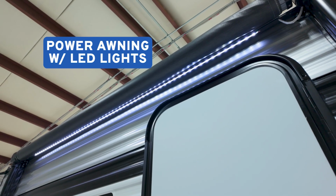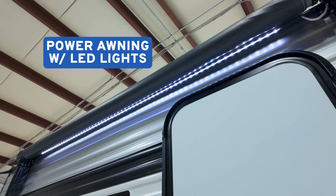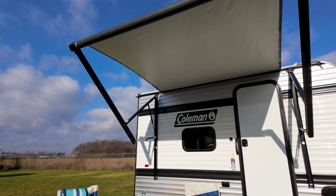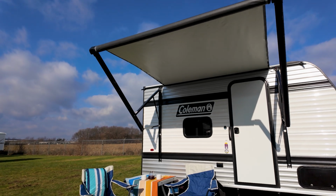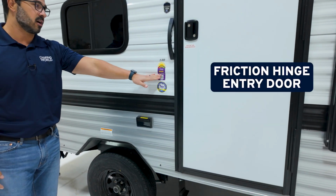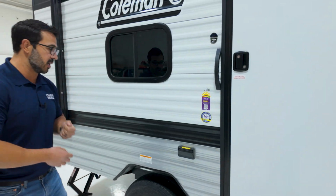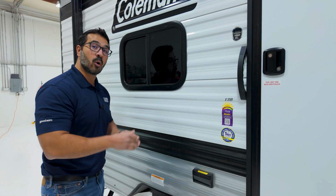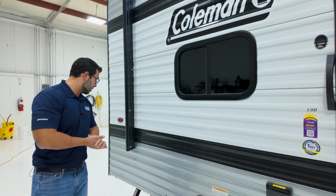If we take a look up top, you'll see the power awning with LED light strip on there. That's super convenient. Just touch a button to roll it out. On a small coach like this, that is all the awning you need to basically be able to cover your entire campsite, which is fantastic. Of course, our entry door here with the fold-out step, and as I talked about, this one is Solar Flex ready. You will also see an outside outlet in case you need to plug anything in. And once again, that one is also prepped for that inverter if you do decide to go that route.